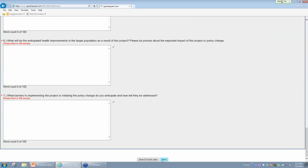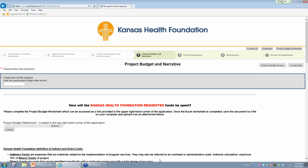And then the next page is going to be the budget and narrative page. The very first question that we're going to ask you is, what is the overall cost of your project?